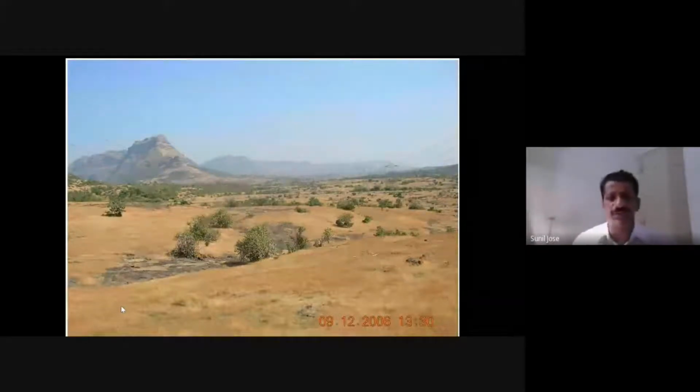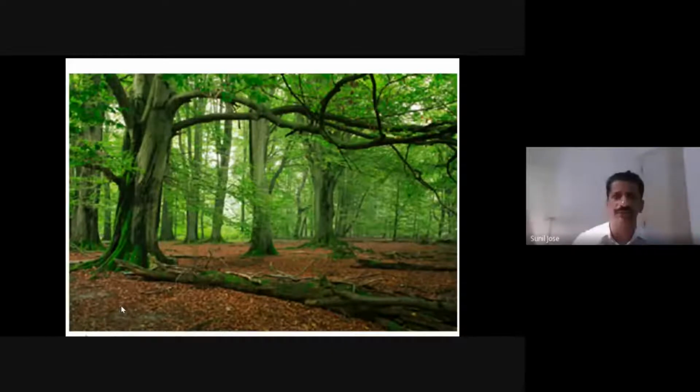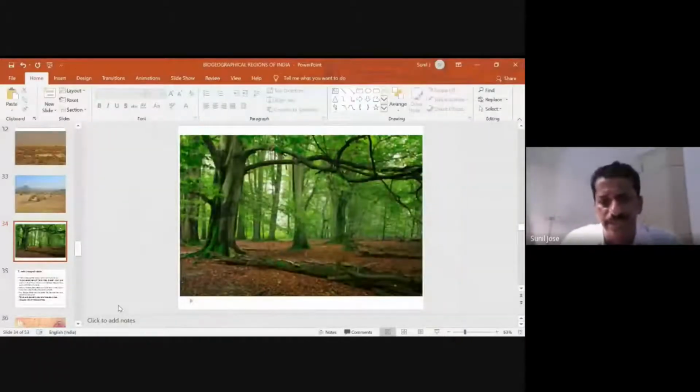Then there is one picture of the deciduous forest. The word deciduous means a type of plant whose leaves will be lost during the winter season. Such plants exhibit a deciduous nature, that is, their leaves will be falling off during the winter season.